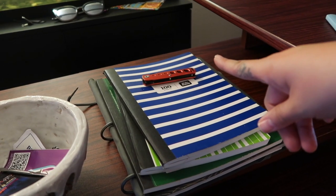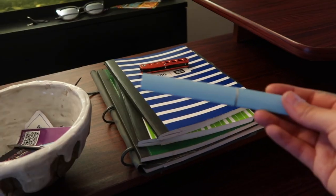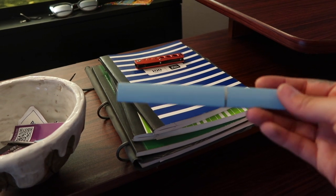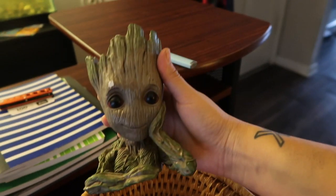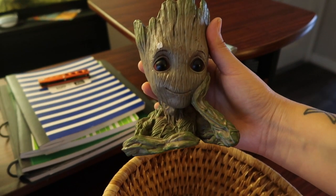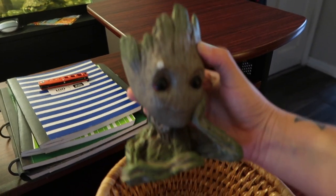Finding a new home for that pocket knife. Also recycling all these notebooks. This is a nail file, so I'm gonna go put that in the bathroom. And good old Groot sitting over here. I'm going to find another place for this guy. Actually, I think I'm going to put a plant in here. How cute would that be?